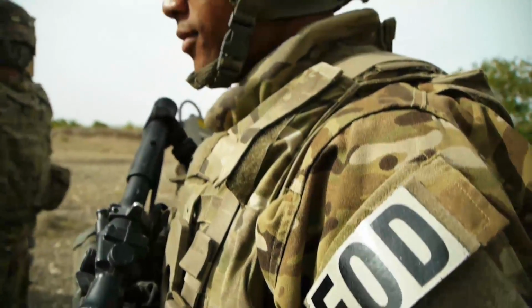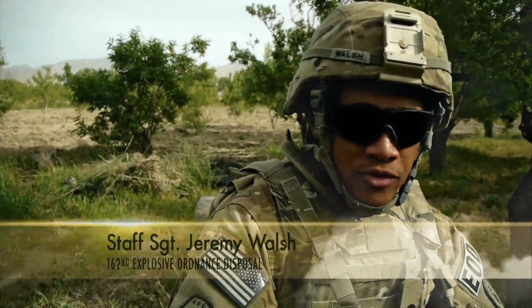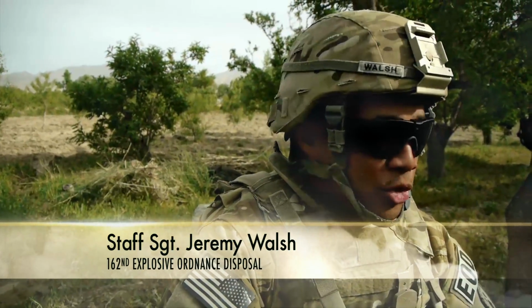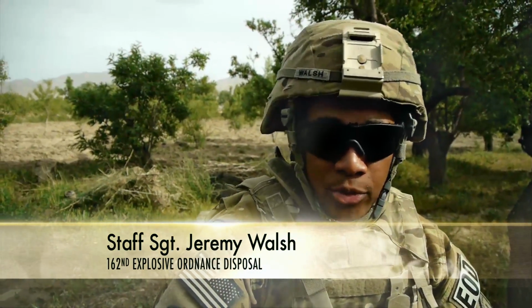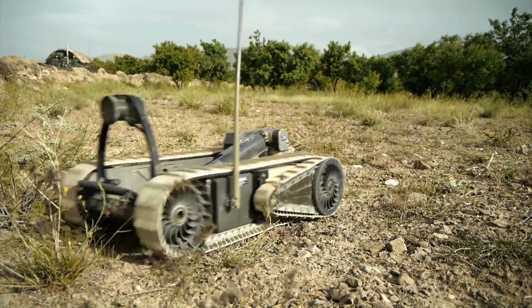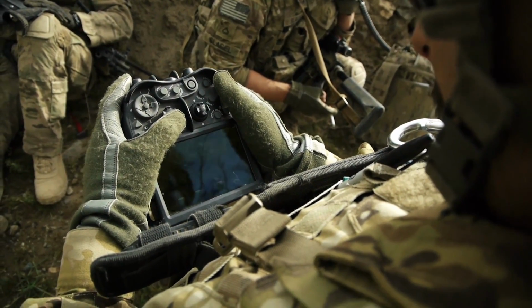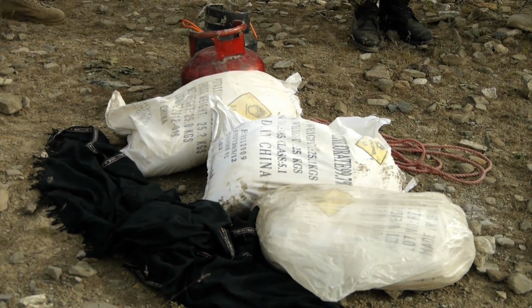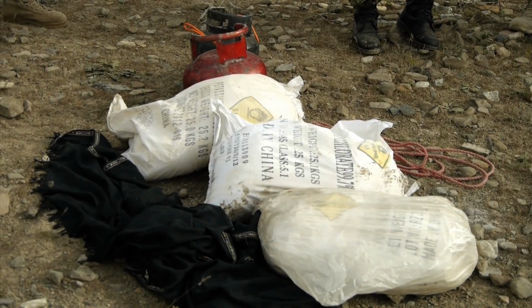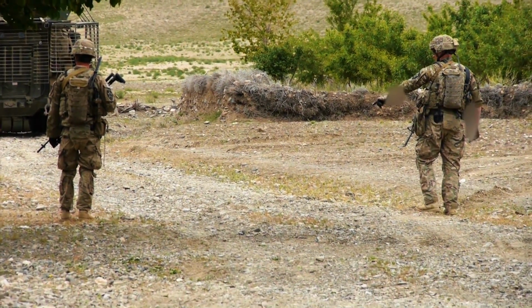Aztec Company then called for explosive ordnance disposal. We're probably going to bring our small dismount robot on. We're going to have it pull at these bags and see what happens. Better to be remote than have somebody as a person stand on top of it and get hurt. Once explosive ordnance disposal deemed it safe, soldiers found 4 IEDs and several bags of potassium chlorate. The search for caches today was a success.